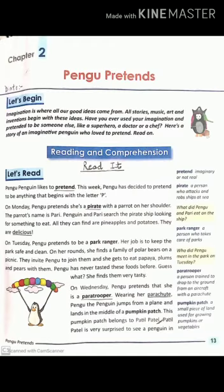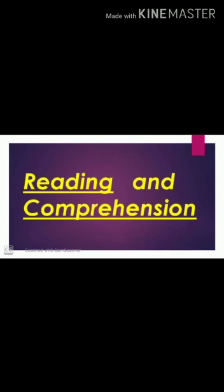So, read on. The objective of the chapter is to appreciate the benefits of making friends and being friendly, like our penguin did, and to connect the story to the knowledge about penguins. Now the heading is reading and comprehension.